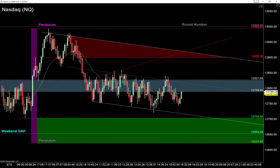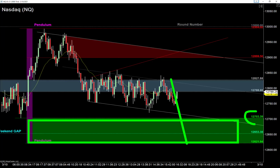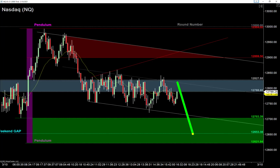Okay? This is exactly where a nested failure comes into play. We take out those lows. Really all I need is just to get in this green rectangle down here, right? Get me underneath that 704, 703.5 area. I'd love to get the weekend gap, the pendulum swing, not required, right? But I want to get underneath that low. So get underneath that low. All this momentum is bearish now. Great location, horrible momentum for a buy.